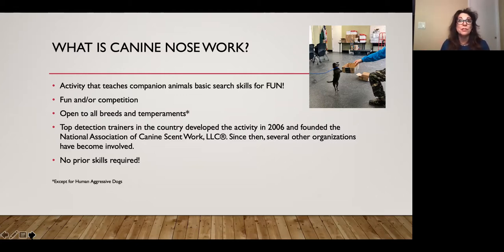Nose work's been around since like 2006. The top detection people in the country got together and started this initially, and they founded the National Association of Canine Scent Work, NACSW, and that's the instructor course that I took, studying with the top detection people in the country. There are some other groups that have also started doing nose work, but I'm a specialist in the methodology of NACSW, and they all have different nuances. So if you're familiar with nose work, just know that I was trained in the NACSW technique.